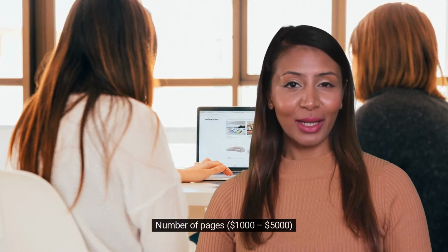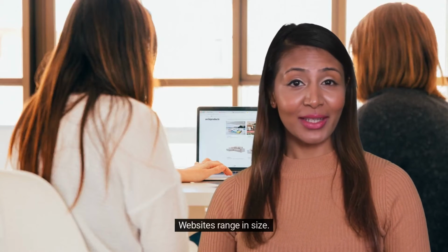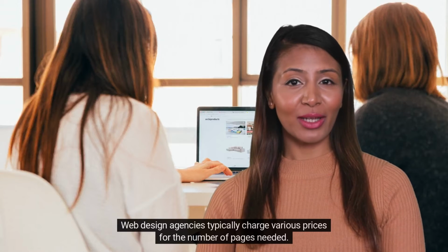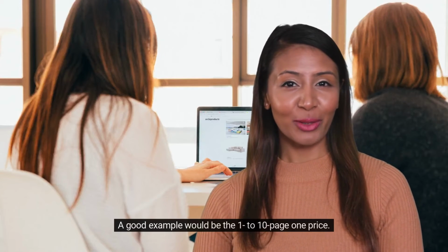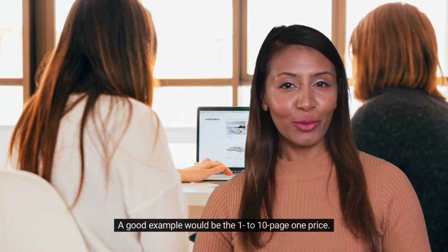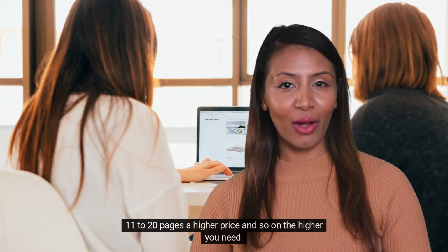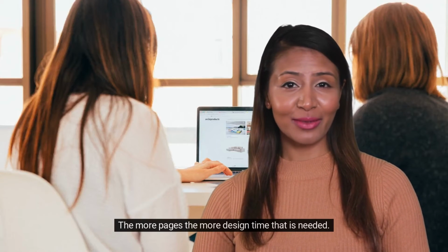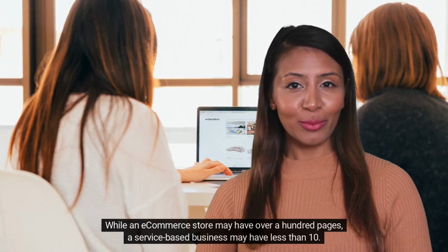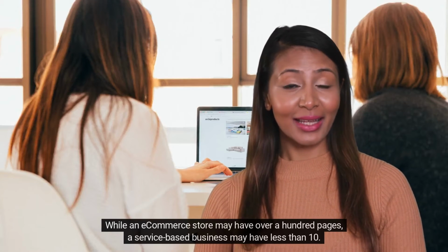5. Number of pages, $1,000 to $5,000. Websites range in size. Web design agencies typically charge various prices for the number of pages needed. A good example would be one price for 1 to 10 pages, a higher price for 11 to 20 pages, and so on the higher you need. The more pages, the more design time that is needed. While an e-commerce store may have over 100 pages, a service-based business may have less than 10.